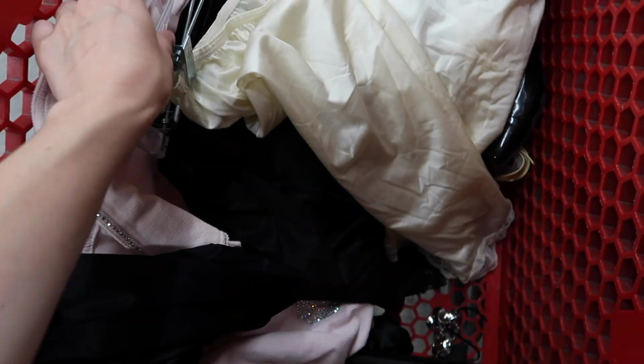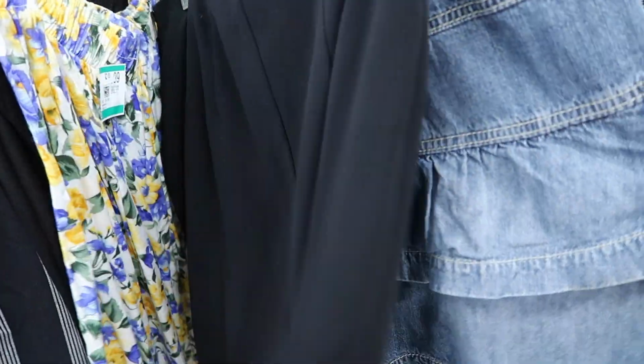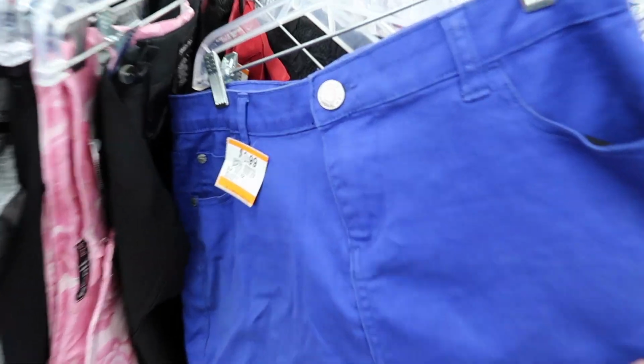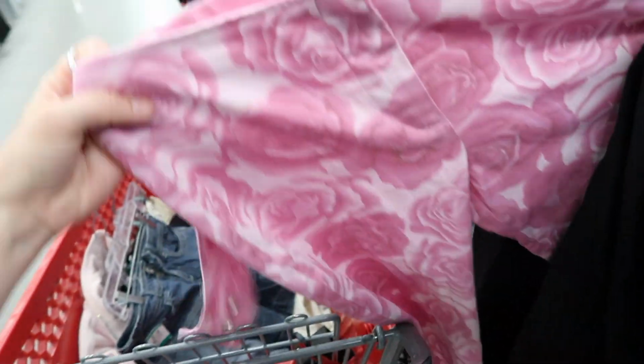Next, I moved on to the main skirt section and I found this really cool ruffled mini skirt, definitely a very classic Y2K piece. I also found this purple mini skirt, which was definitely a nice pop of color. I actually thrifted a bright, electric blue one, maybe last year, and I was obsessed with it.